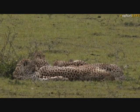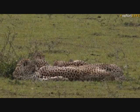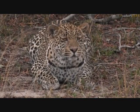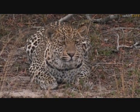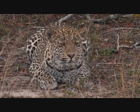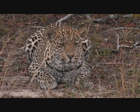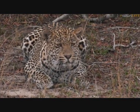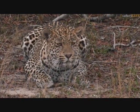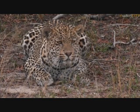Thankfully, though, for you, Hosana is up and on the stalk, so why don't you go and see what he is trying to catch? Well, he's not so much stalking as that he's just watching some francolins going about their business, and he might try and chase them. I think he will eventually. You can see that bum is wiggling, his attention is completely focused. The thing is, though, the francolins are busy walking away from him, so if he was going to have pounced, he should have done it by now. Otherwise, he's got no chance whatsoever.